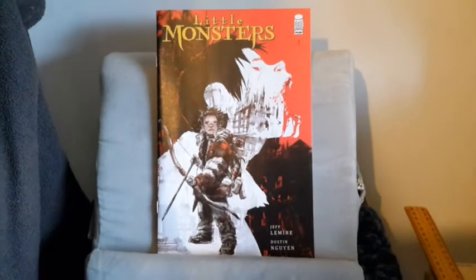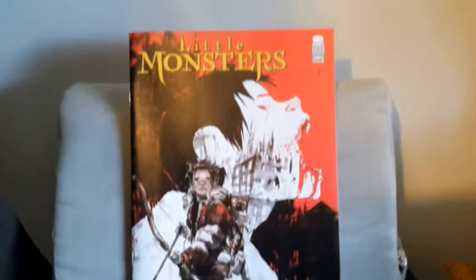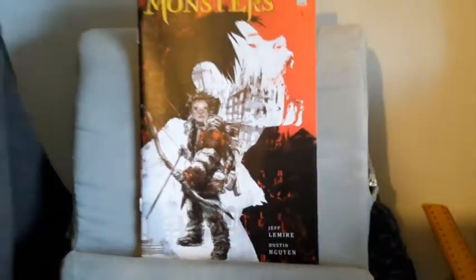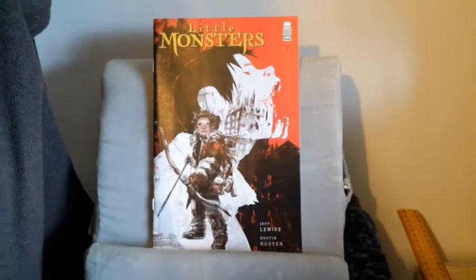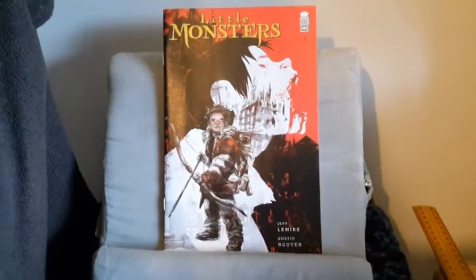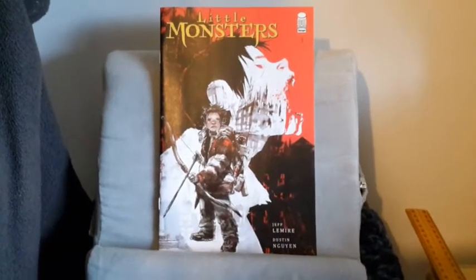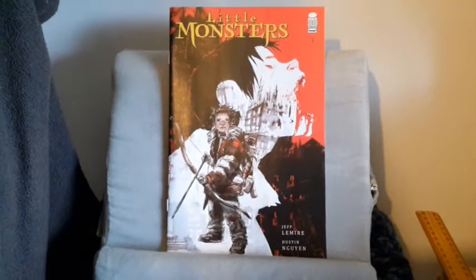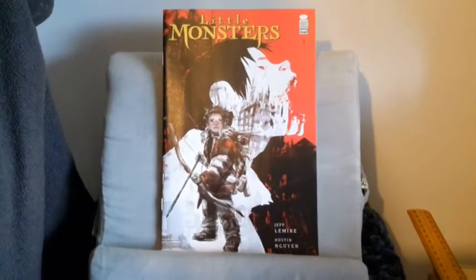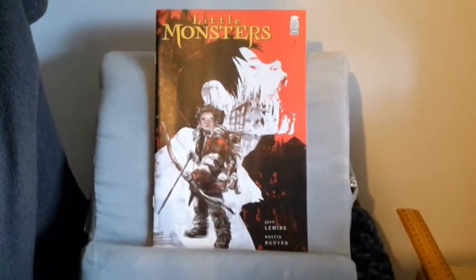And for this indie comic review, it is issue 3 of Little Monsters by Jeff Lemire and Dustin Nguyen. And first things first, that is the cover and its rating. Does this cover in any way, shape or form connect to something that's happening inside in relation to the story? You bet it does, and from me it gets an 8 out of 10. Yep, a high 8 out of 10.